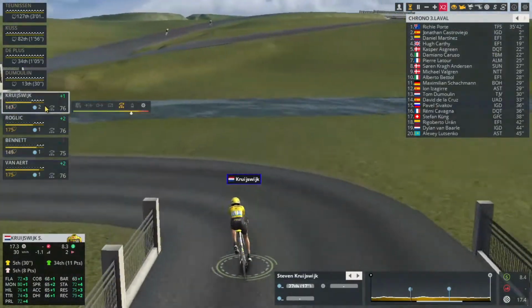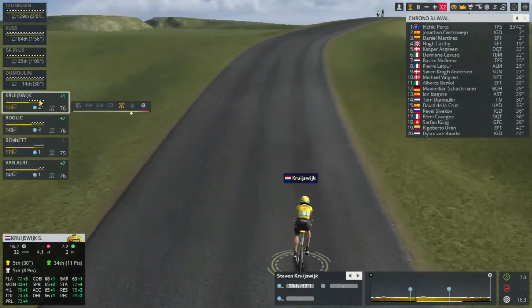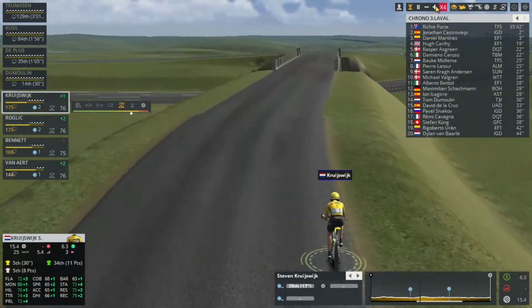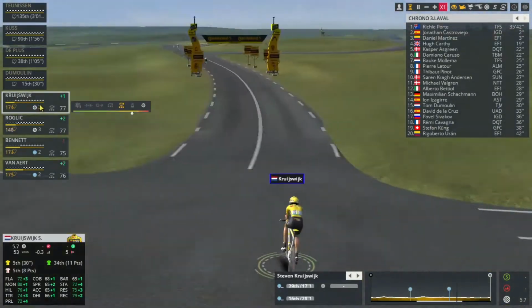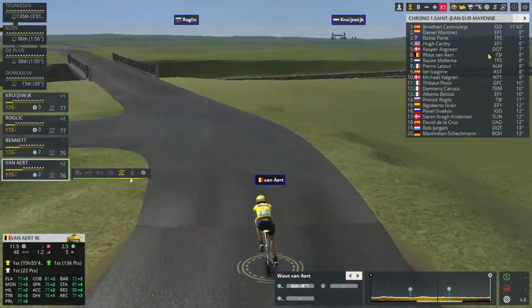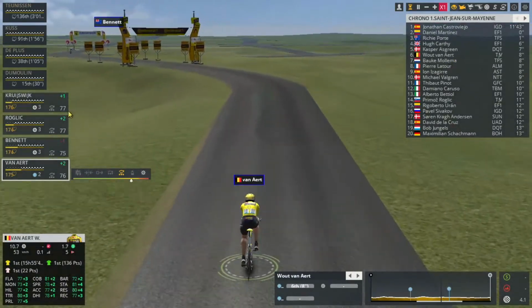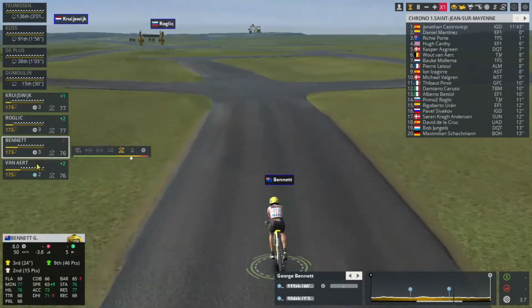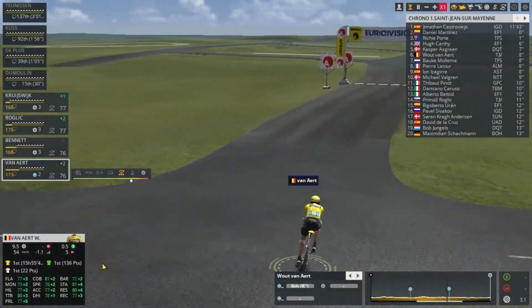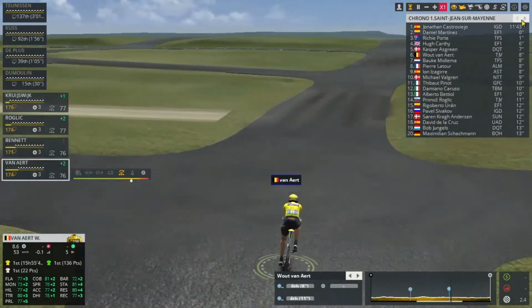Doesn't mean it's impossible. Kruijswijk, okay at the first time check, but we seem to be doing better as we go along. After the second time check, you kind of want to up the effort. So here we are with Kruijswijk having about 5k. Wout van Aert is only in 6th place, which is surprising. I thought we'd be doing really well, but we're only in 6th, so we can definitely recover and probably win the stage because our ratings are just so good, but only in 4th place.